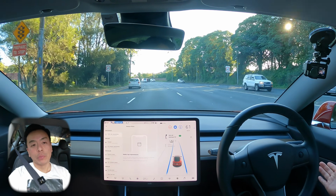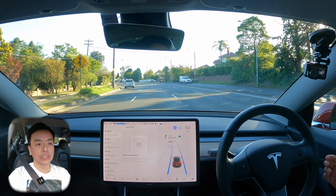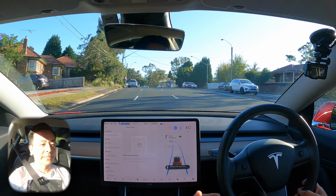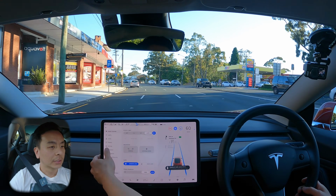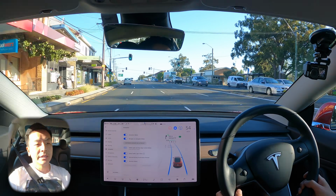Now this is a performance Model 3. We are on a full self-driving package, so there are some functions that you may not necessarily have in your car if you've just got the basic Autopilot without the FSD package. Let's have a look at them right now. So press Autopilot, and there are the features there which you may or may not have.